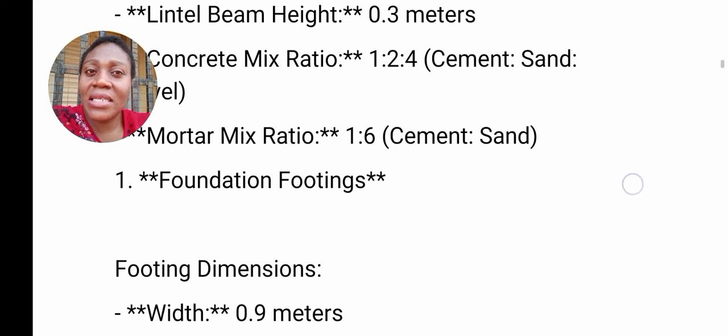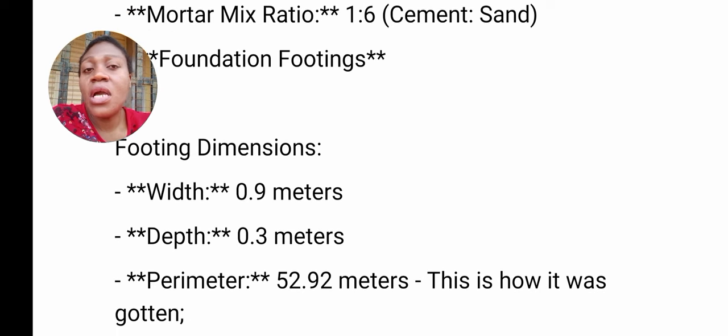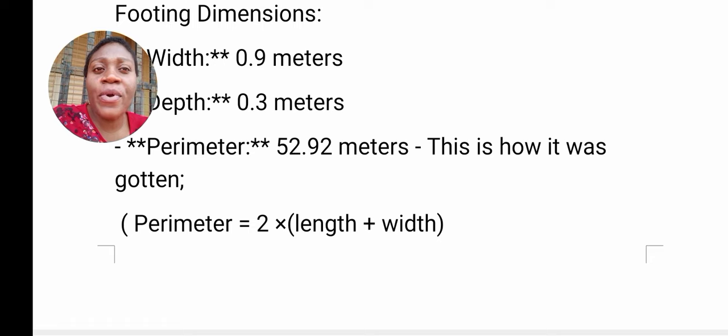Now let's calculate the foundation footings. Footing dimension: width 0.9 meters, depth 0.3 meters, perimeter is 52.92 meters. This is how you get this perimeter. The formula for perimeter is 2 times open bracket length plus width close bracket.